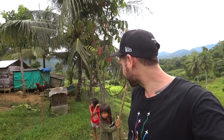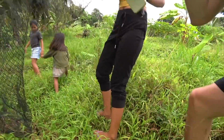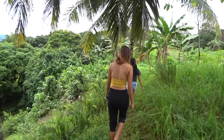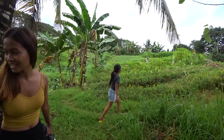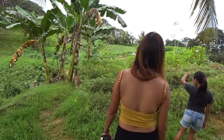Very nice. So, it's on quite a big plot of land, guys. We have to go under the net. As you can see, guys, we're really in nature now, just banana trees and coconut trees everywhere. We got really nice fresh air. It's so nice out here. You can hear the river running down.